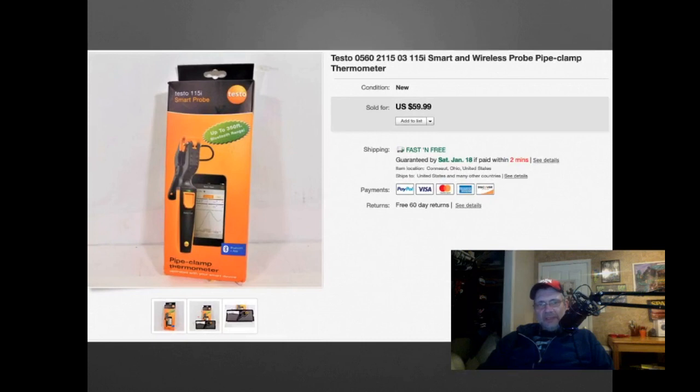So this one came from our warehouse store. This is a Testo 05602115031115i Smart and Wireless Probe Pipe Clamp Thermometer. I have no idea what it does, but apparently it's Bluetooth and it's a thermometer that clamps pipes. So I paid about $8 for this. The store was having a 75% off sale. This is the only one they had, or I'd have bought them all. But they probably had sold a few.